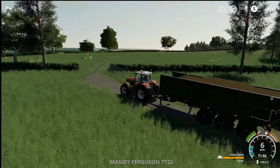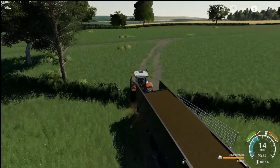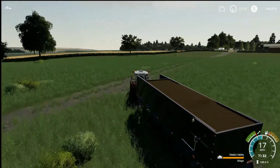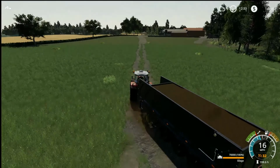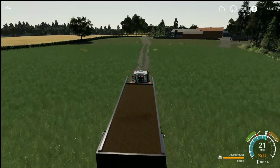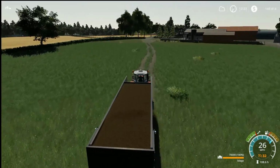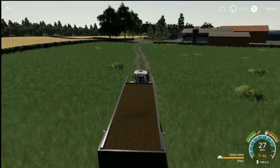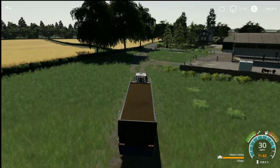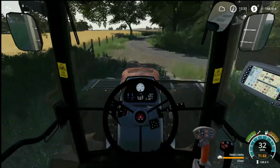But I was thinking while I was doing that field that I might make this a fast farm kind of map. Which means buying equipment that makes every job go a little bit quicker. A lot of equipment can be used to fast farm. So I'm thinking about maybe doing that. Not 100% yet, but we'll see.